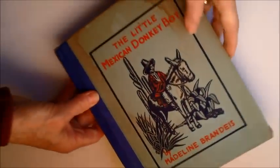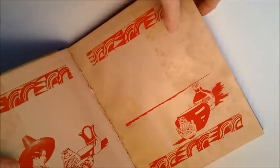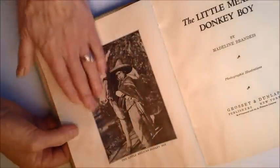And then this one is The Little Mexican Donkey Boy. And this apparently got wet at some point. Has this type of images in. I think this is quite old. Some of them I kind of checked. The pages have kind of a different feel to it. It's 1931. They just got some rippling in it.